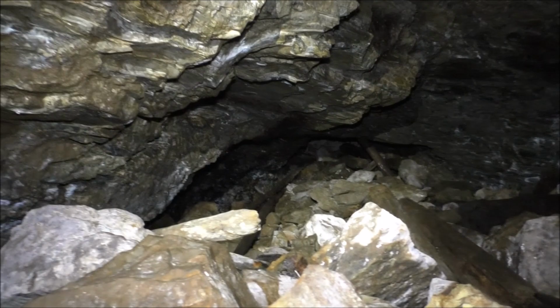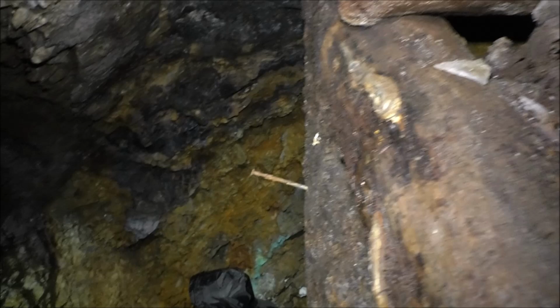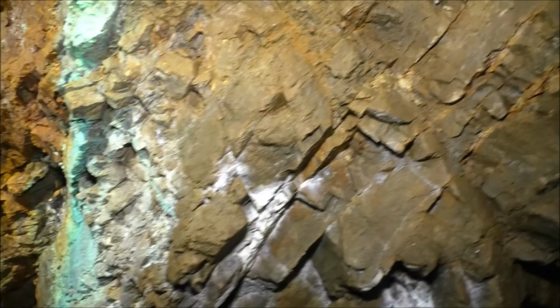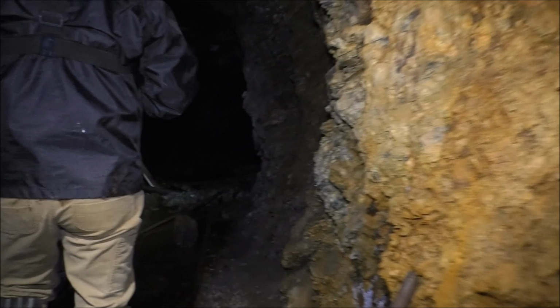Oh god, this is definitely Spider City. Alright, so we'll continue on down the drift to the next ore pass. Sharon just has to get a picture. What are you taking pictures of, spiders? Everything, because you can't take a picture in here without getting a spider in your picture. Yeah, there's a few spiders. They photobomb all my pictures.